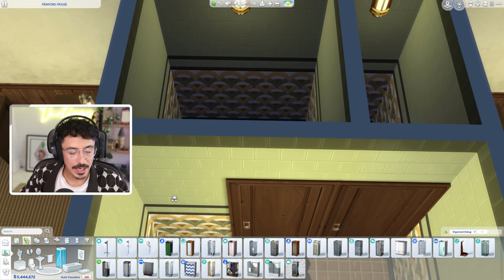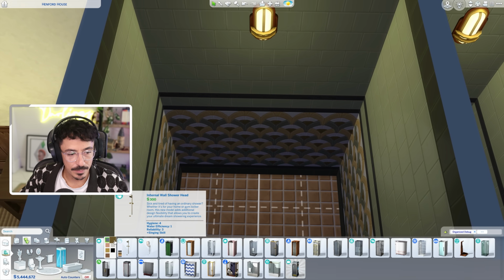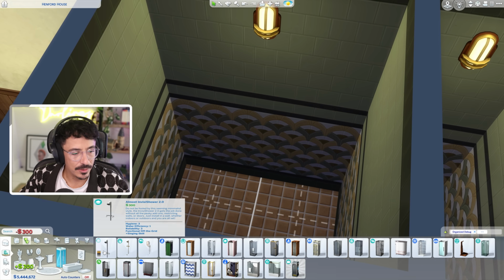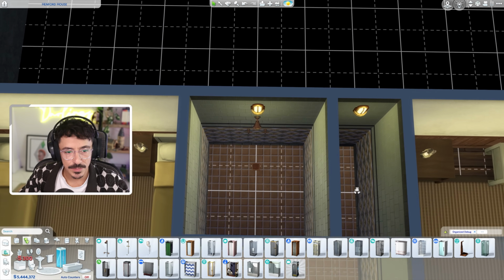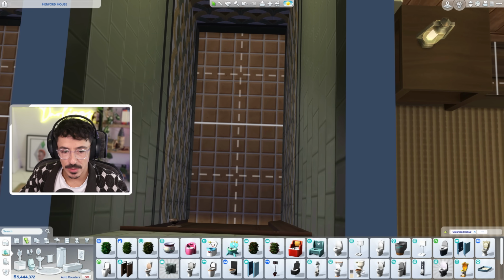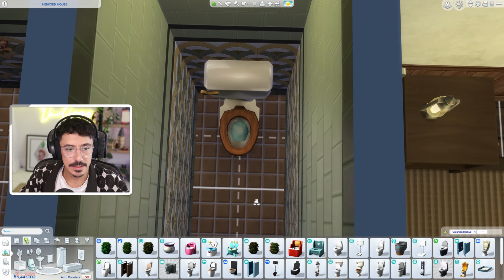We'll do a shower. We'll use one of the older showers. So I'll do this one in a brass colour. That looks a bit fancy, actually. Let's use the other one. Yeah, that one is better. There we go. So we've got a shower room. I'm not putting towels or anything out in here, not at all. And we use that toilet as well, that older toilet.